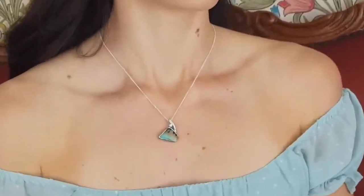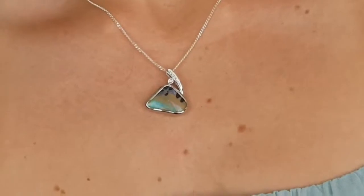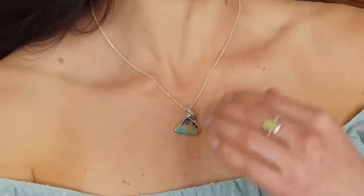And today we have the lovely Holly, who's our stylist, and she's wearing a beautiful boulder opal pendant. These are unique pieces and gorgeous colours, set with a little bit of diamond and silver. I love how it's got the diamond mixed with it. I think that's a really nice touch. I love how, like you mentioned before, it's got the mother stone at the top. If you can see that, Ashley, if you can zoom in.